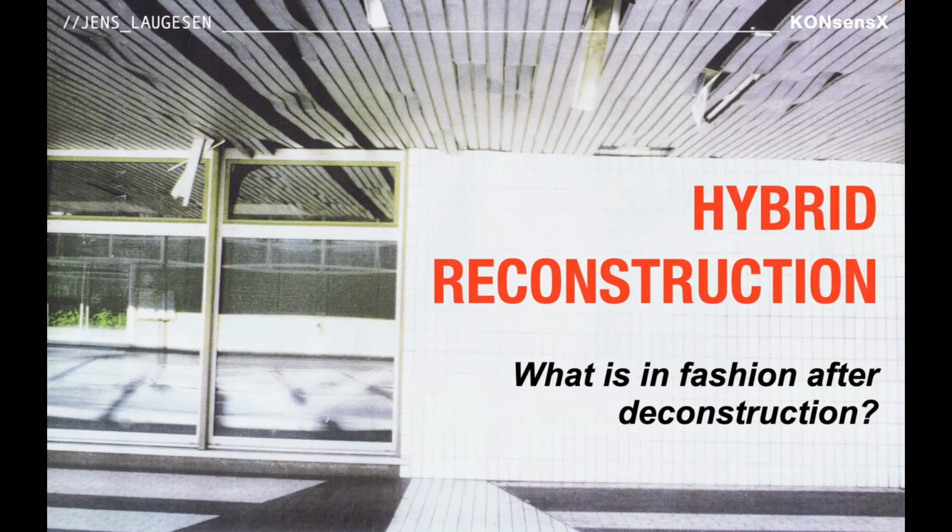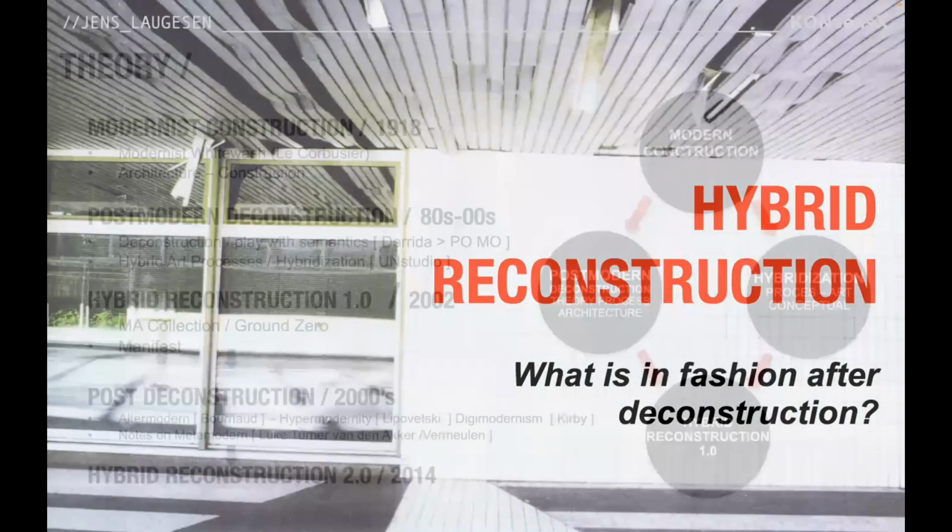And because it was in 2000, I thought we are in the future now, you know, it's like Space Odyssey 2001. So what is in fashion after deconstruction was the big question I was asking myself. Because in fashion, since the late 80s, Martin Margiela and Lagerfeld were like the big idols, and they were kind of deconstructing the classical uniform. And I felt if I have to propose something new, what is this new post-deconstruction?